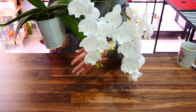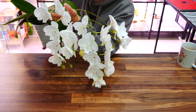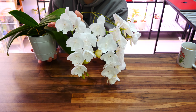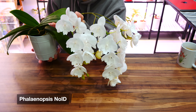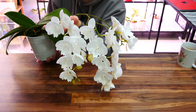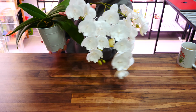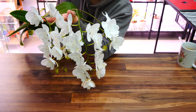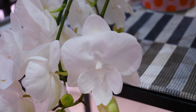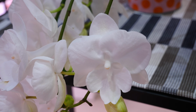Next up, an orchid which again I have to help a little bit because the flower spikes are getting heavy. This is a normal, typical flower shop Phalaenopsis. It does not have an ID. You might find it under some commercial names on the internet, but this is a pure commercial orchid hybrid, you guys. And look at it. It's not a typical white Phalaenopsis. Look closer. Look at the lip. Do we notice something? Oh yes, it is peloric.